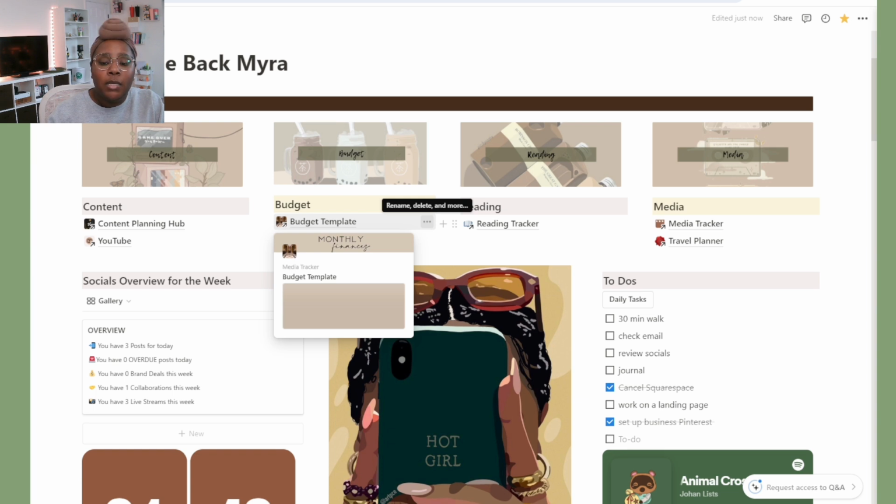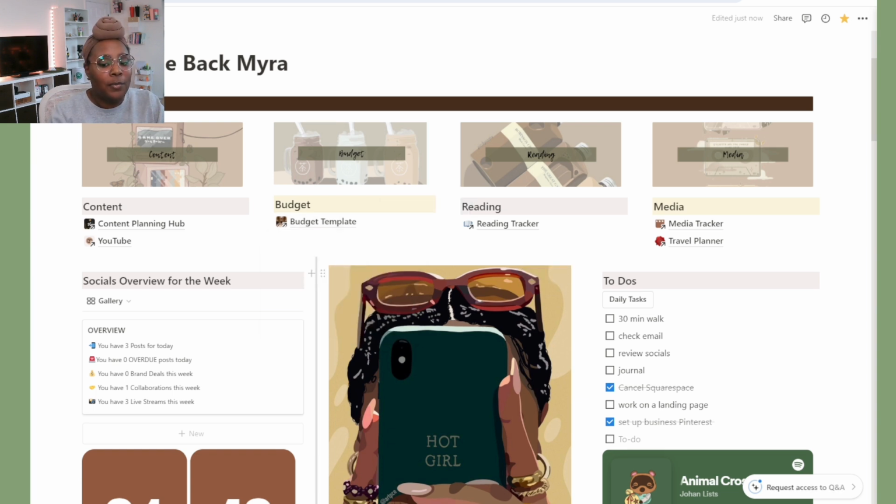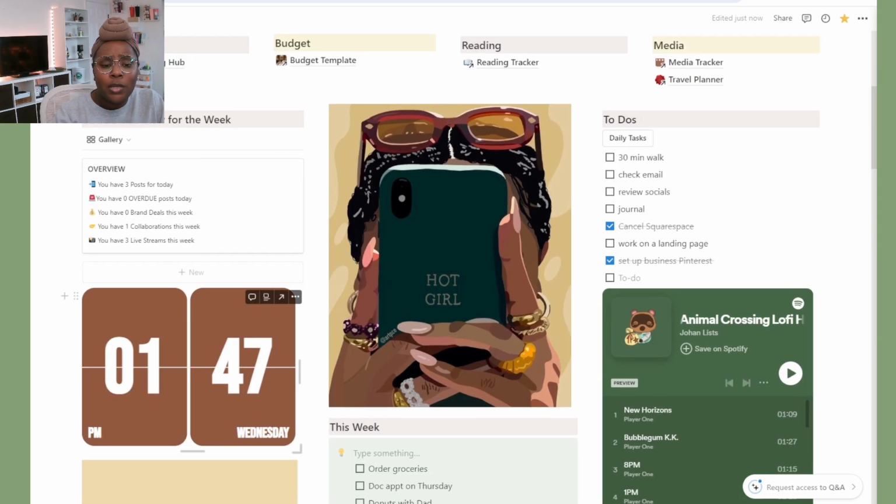And my media tracker, which we'll get into a little bit further, is what I'm really trying to dive into and really track, so I can have an overview of all the movies and things that I've done throughout the year. Scrolling on down here on the left hand side, this is my pride and joy. I took so long to master formulas and figure this out, but it is so worth it. And again, it gives Notion that digital assistant vibe.